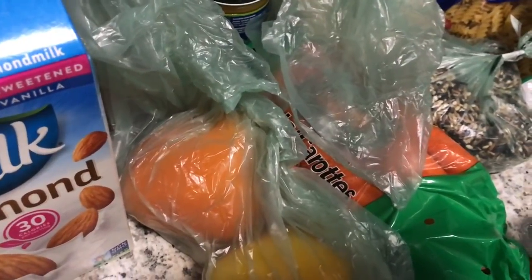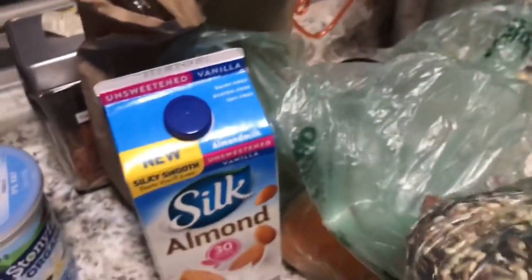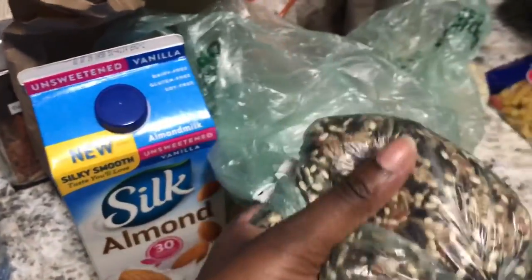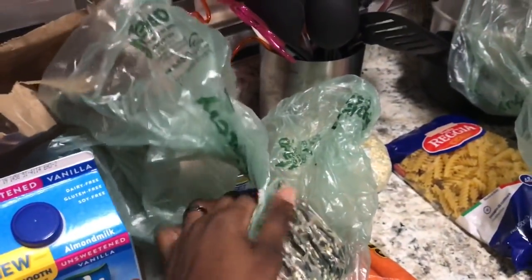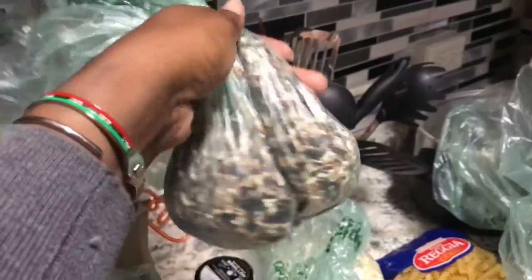And then I got some organic wild blend rice. I got 1.13 pounds. Wild rice is actually expensive compared to all the other types of rice that are in the bulk section. And this was $6.77. Okay, that was a splurge.